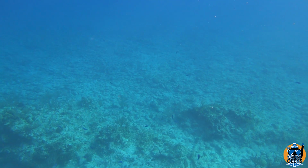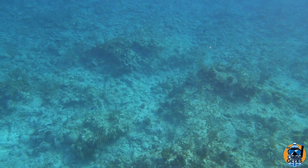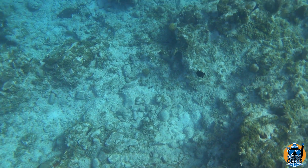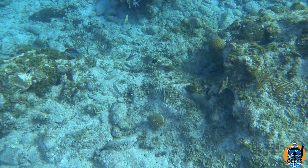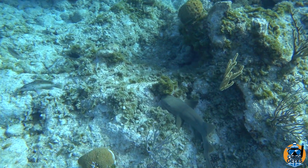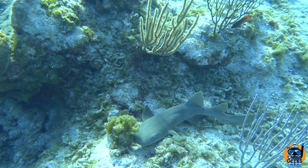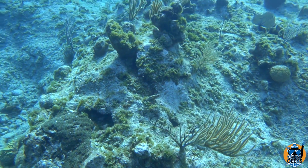Now, here's something that you should know. If you are snorkeling in deep water like this, looking down at the bottom, you notice a couple things. One, you're only going to get a bird's eye view of the fish because you're looking down at them. 2, they're pretty deep. And 3, it looks really blue. Oh, look at that. There's our little nurse shark encounter that we had. That was a pretty cool sight on this particular excursion.